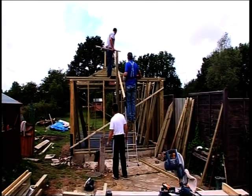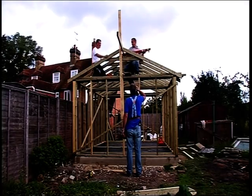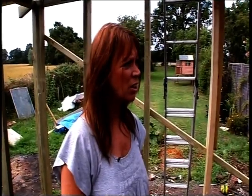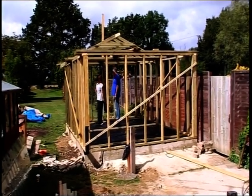With the basic structure in place, Stella can start to visualise her summer house. It looks really good now that the actual framework is up. You can actually see the size and you see it taking shape, and I'm really pleased with the shape it is now. I'm glad that we had to have that base renewed. But I've spotted an opportunity to make the summer house even better.